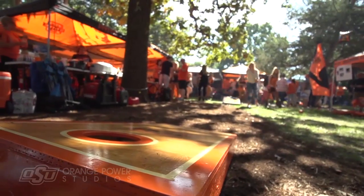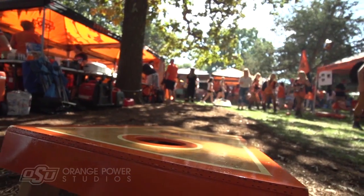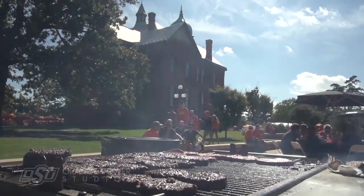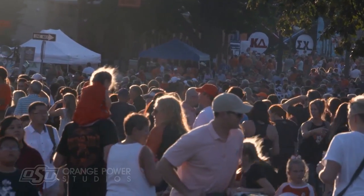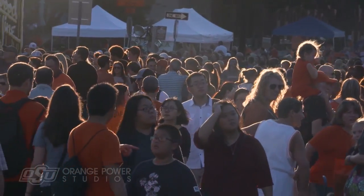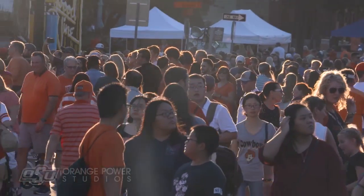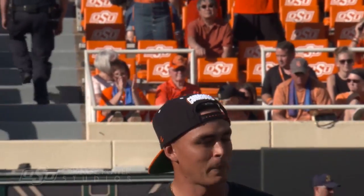Everybody knows that game day at Oklahoma State is a really big deal. Stillwater is painted orange, people are tailgating, and everyone is just excited for the football game, and homecoming really just adds upon that. So we have the Sea of Orange Parade in the morning in downtown Stillwater before the homecoming game. That's always very exciting. That's a really big deal for alumni who are coming back, especially when Ricky Fowler is going to be the Grand Marshal.